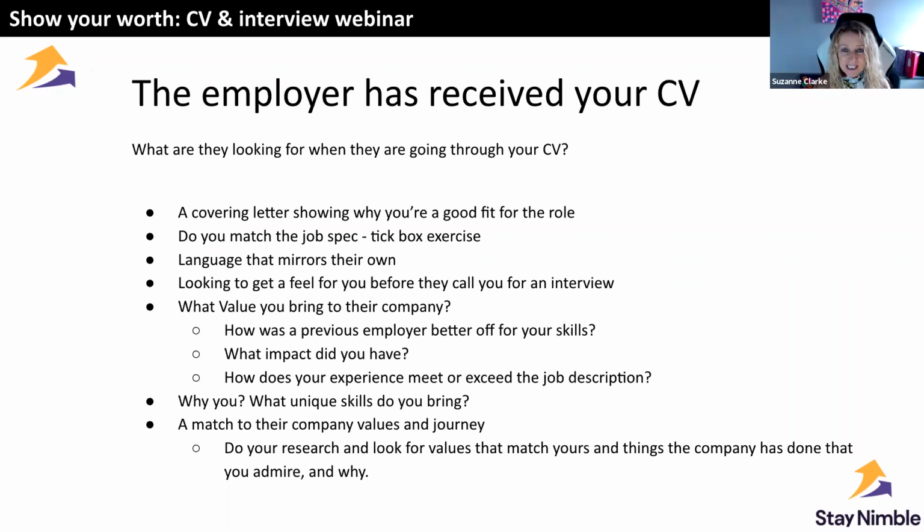You can show these things on your CV, and Caroline very much said this as well, giving examples of successes, things that you've done. How does your experience meet or exceed the job description? And again, as Caroline said, why you? They're looking for what unique skills you might bring, what's different about you, what stands out on your CV. And also they're looking to see if you're a match for their own company values and journey.